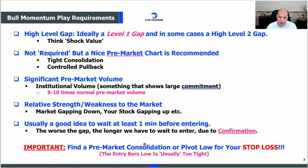Important. Find a pre-market consolidation or a pivot low for your stop loss. So what a lot of people will do on these, and again, there's tons of examples here, don't worry, is they'll take a 1 minute high and they'll put their stop loss under the 1 minute bar's low. Well, that could be a 10 cent bar, it could be a $1 bar, but most of the time, that's a stop loss that's probably too tight. Not always, but probably too tight. So what you want to be looking for, guys, is some form of pre-market pivot, some form of pre-market consolidation where you can move your stop loss to that area.